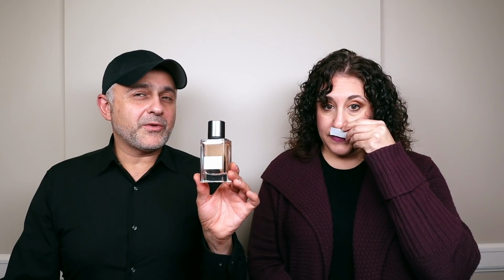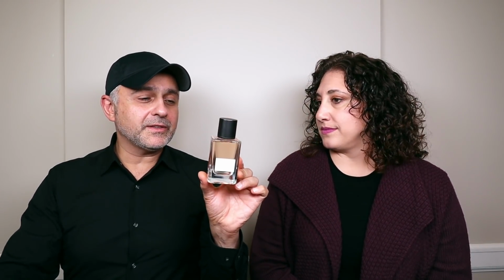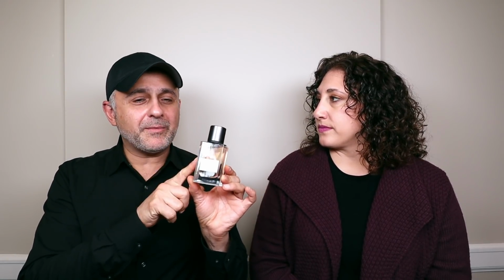This is an animalic one too. It is, but not too animalic. It's not the kind I can't handle. This is exactly the right amount of animalic. Super, super wearable in a good way, I think. So this is Banana Republic 17 Oud Mosaic, currently at the discounters for $29. This is an 80 ml bottle. It's oud, rose, plum, saffron, cardamom, black pepper.